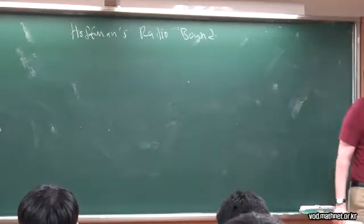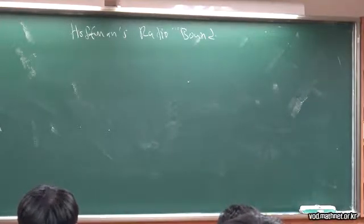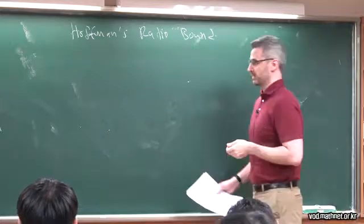So Hoffman's ratio bound is a bound on the size of an independent set in a graph that uses its eigenvalues.